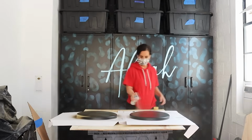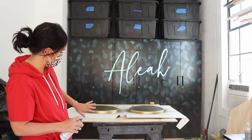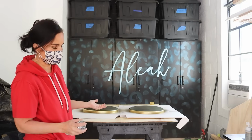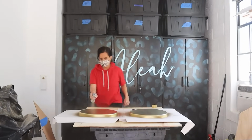And we're mainly focusing on the outside of the ring because the bottom side is not really gonna get seen. We'll do a good job, but we wanna make sure that the color is saturated on the outer ring.